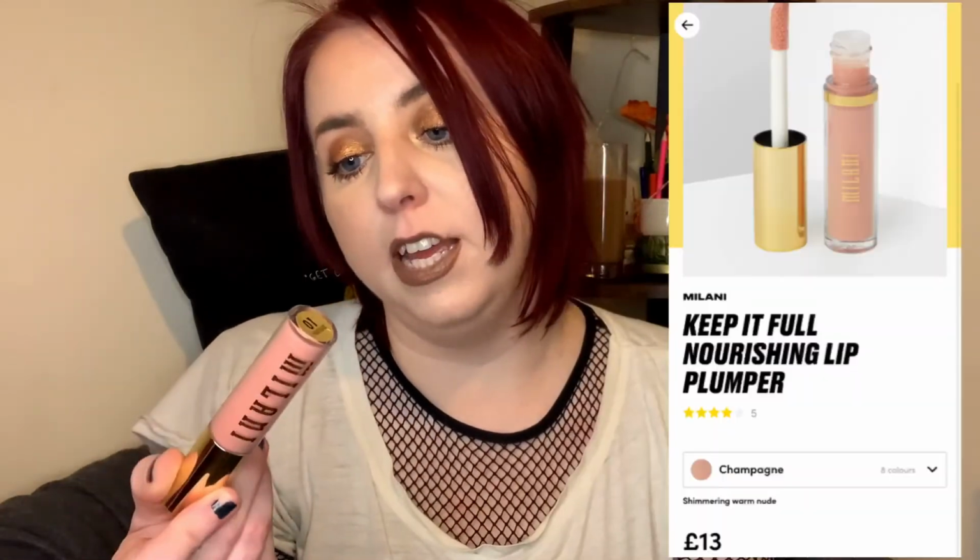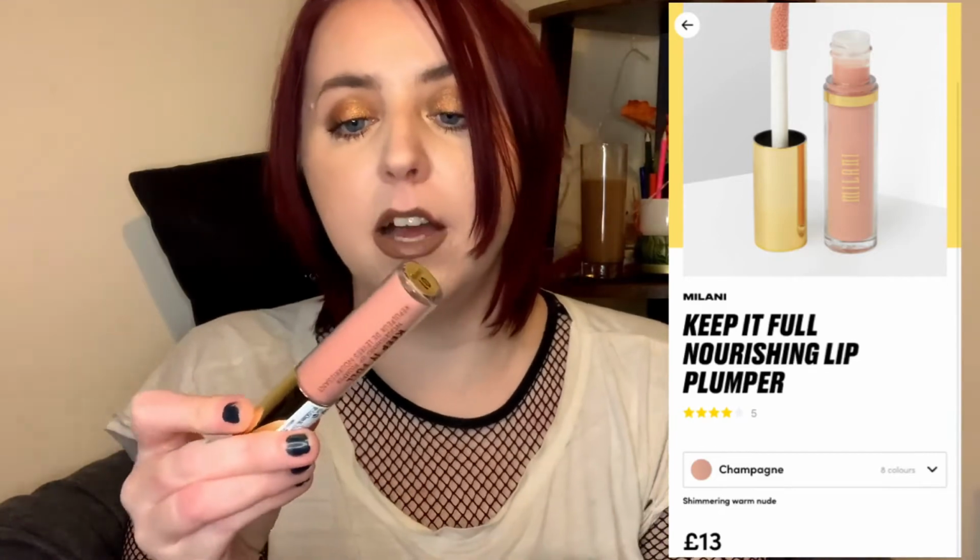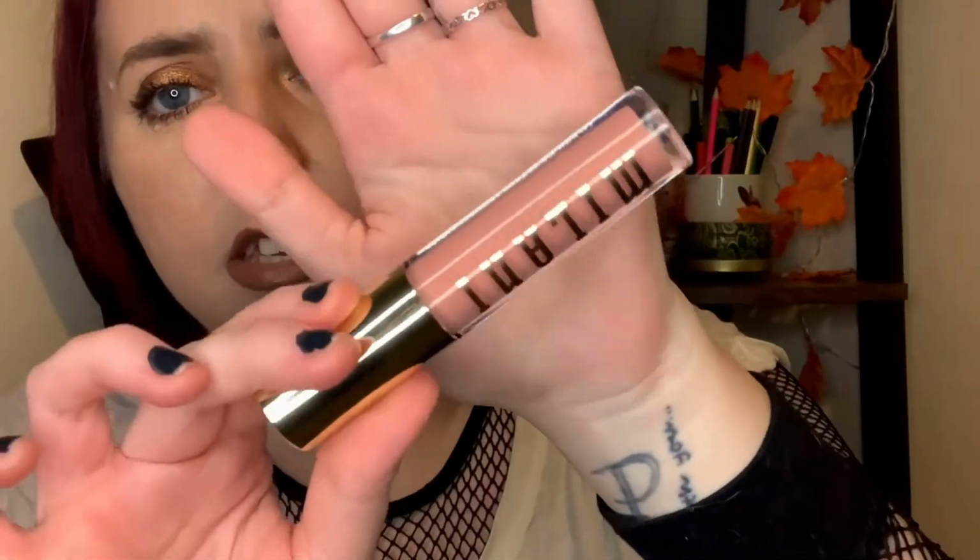This is the Milani Keep It Full Nourishing Lip Plumper. Again, packaging so nice. They're really upping their game with packaging. This is like a really light pink lip gloss which has like a tingly plumping effect. I swear half the plumping affordable lip glosses that I try don't really look like they do anything, but they just feel a little tingly. But it does have these kind of gold shimmers in it, similar to the Wayne Goss ones. A nice big doe foot to put like a lot of lip gloss on, and it is really nice.